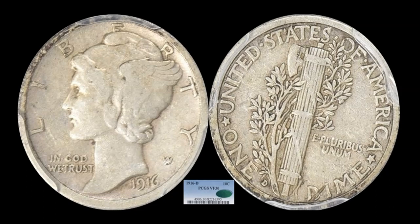This is a great opportunity. There's tons of 16Ds that are ungraded even to this day. This is one of those coins that I would highly speculate and try and flip on.